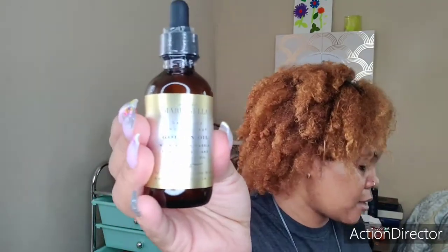So the next item is going to be, this is from Jabonaria Marianella. I don't know how to say it. Y'all know me. It's oak moss and coconut golden oil with argan, marula, pomegranate and grapeseed oil. This is 2 fluid ounces, and this is what that looks like.